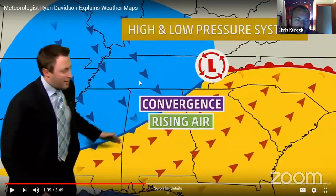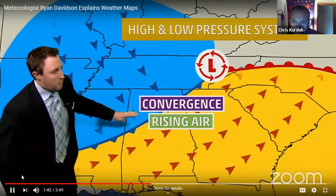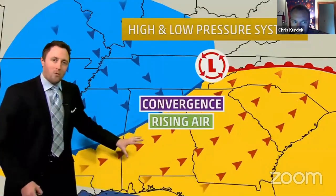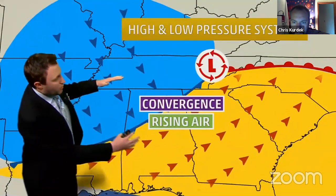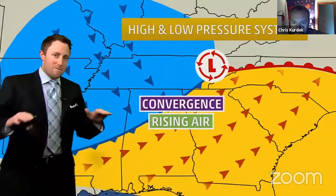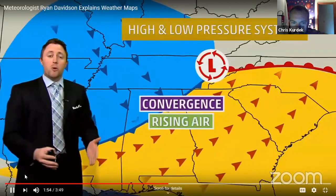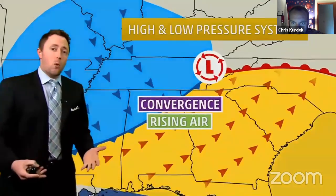Convergence means come together. So as you can see, all this air is coming together, so there's not too much space for it to go. This air is going towards the north and east, and what happens is it piles up as it gets close to this warm air mass and it starts to lift. Where all that wind meets, we call that convergence, the meeting of air. It has nowhere to go, so it has to go up. And once it starts going up, that's where we start to get clouds and rain.